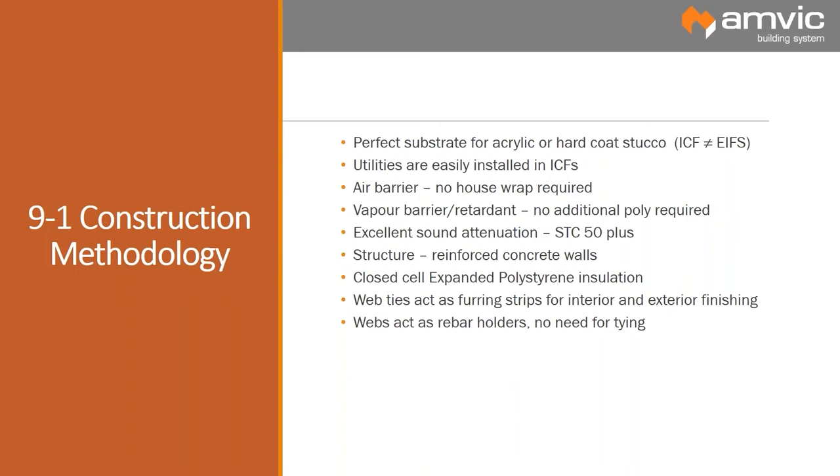Closed cell expanded polystyrene. Please don't say Styrofoam, which is a trademark name like Kleenex, because it cheapens what we're doing here. EPS is the product that we use. And what a lot of people don't know, it's a best kept secret in the industry when it comes to insulation, is that EPS is the only insulation on the market that has no R-value deterioration over time.